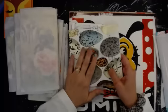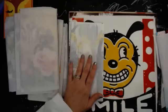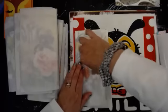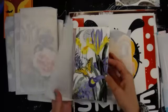Okay, so we'll show that book here after I finish the Happy Mail. But I would like to check and see if that is almost the exact same pattern. If it's not the exact same pattern, it's very similar. Okay, let's keep opening. Crinkle. Okay.